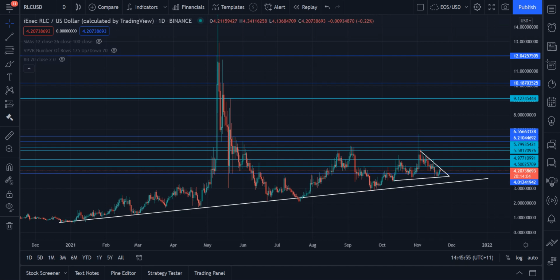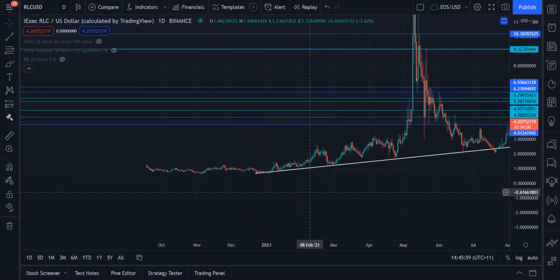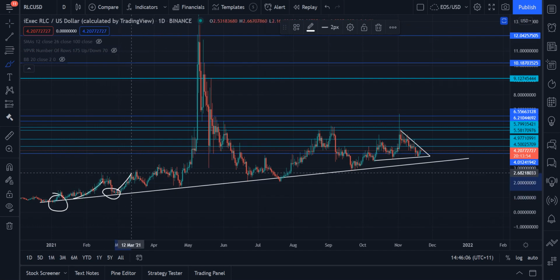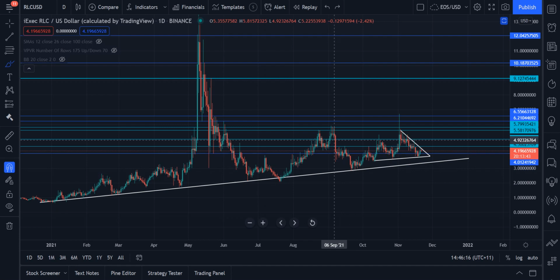So look, RLC has had this uptrending level of support all the way back since December 2020, and it's constantly come down and held this area for support, headed upwards, held the area for support, and headed to the upside over and over again. We can see multiple retests of this, and each time it has bounced to the upside, so it's been pretty clear that this is a great swing trading coin, because there are very prominent levels of support that it needs to hold. Each time it does hold those levels of support, it bounces to the upside.